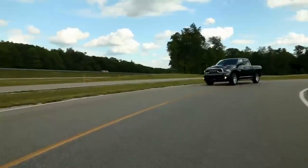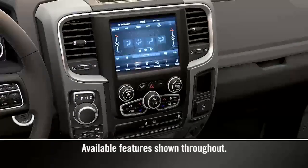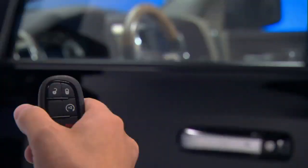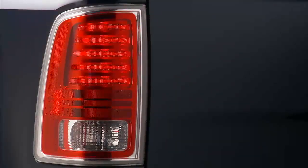You can customize a number of vehicle settings according to your preference, and you can do it all through the touchscreen. For example, you can lock your vehicle from outside with just the push of the lock button on your key fob. The turn signals will flash and the horn will sound to let you know the vehicle is locked.